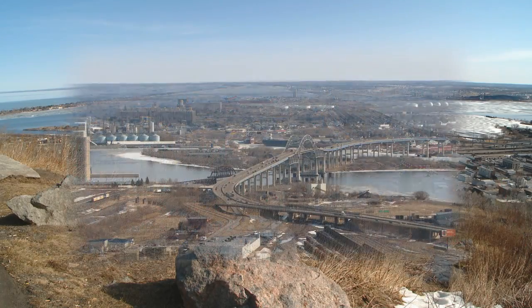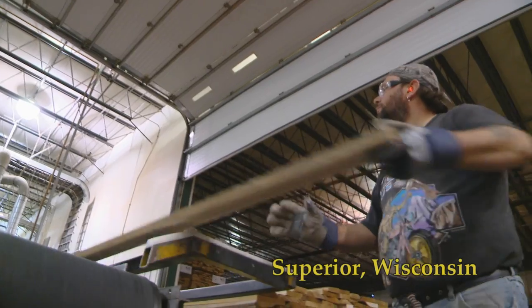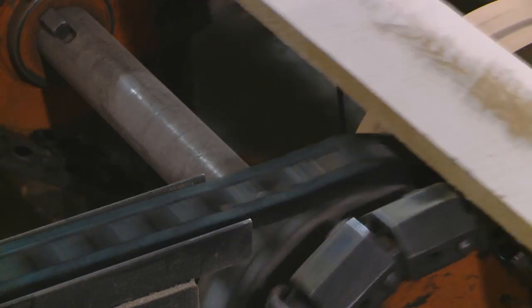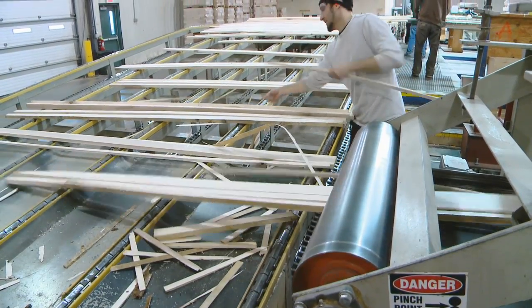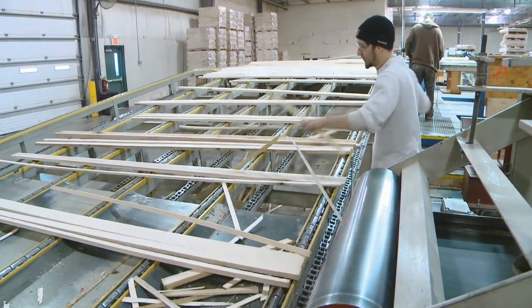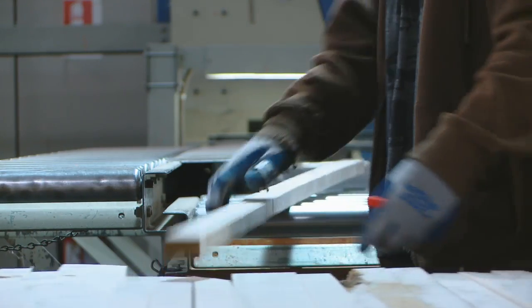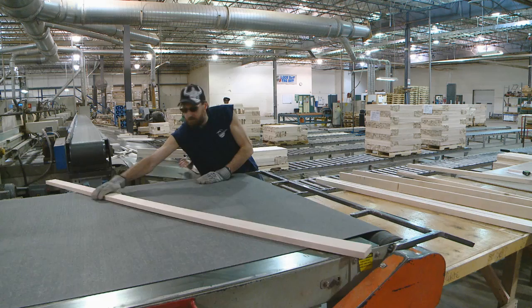Raw lumber comes to our Superior, Wisconsin rough mill. Wood is a product of nature. As such, there is absolutely no continuity in its appearance. Color varies, knots are inherent, minerals in the soil cause staining, and a host of other factors cause significant variations in how the finished product will look.